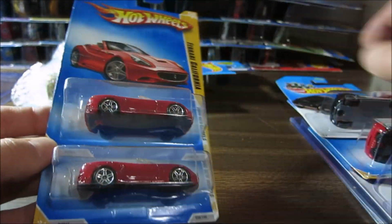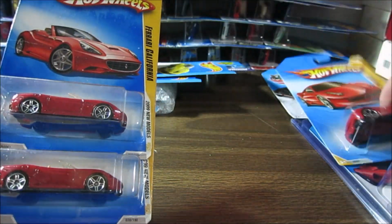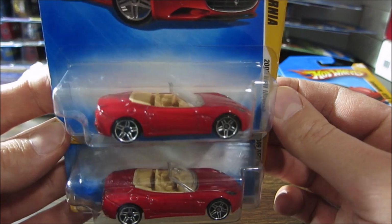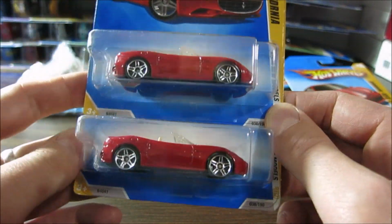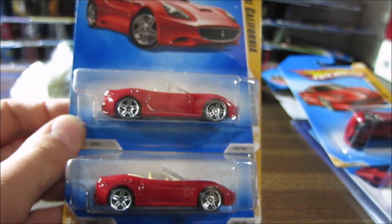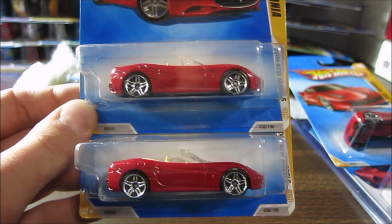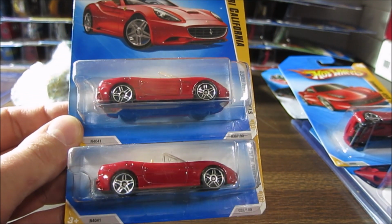Californias. These are the same year as this 458, so these are just as amazing, and I already showed you one of these, and I love them so much. I love this beige interior inside, and overall this is one of the best Ferraris as well. So let me see what else do I have for you guys.